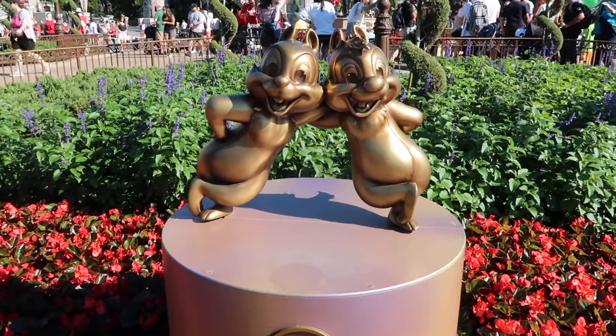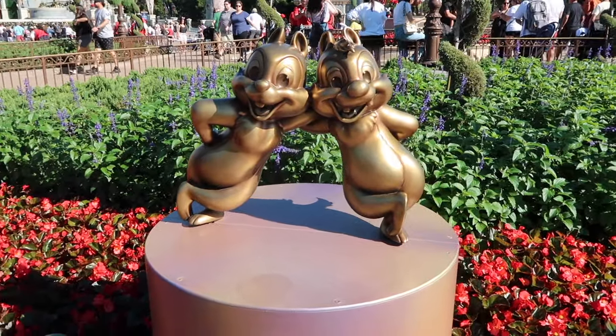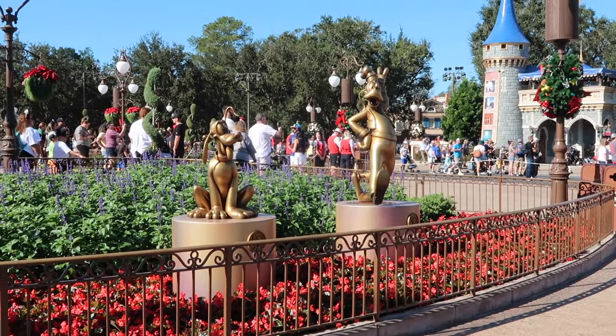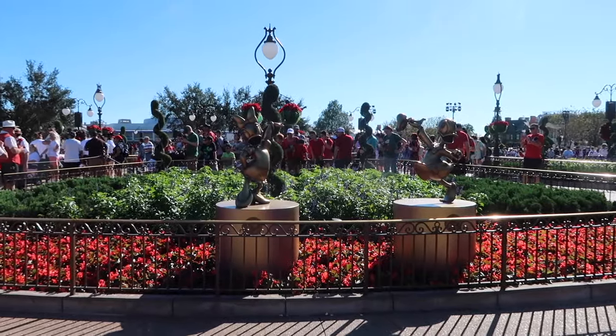There are a bunch of characters around the castle area. As you can see, here is Chip and Dale. And over here we have Mickey and Minnie. Over here we have Pluto and Goofy. I love Goofy's pose. And here we have Daisy and Donald.